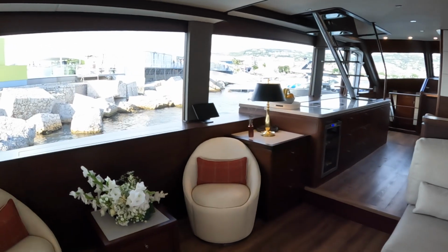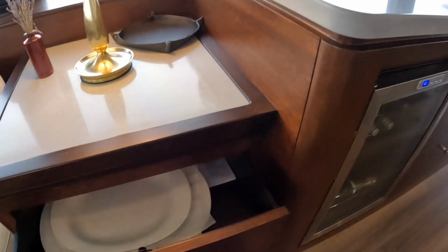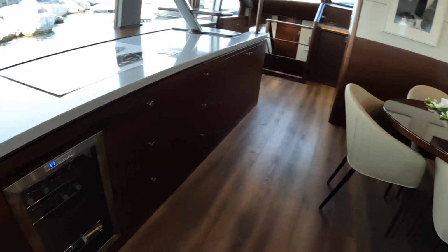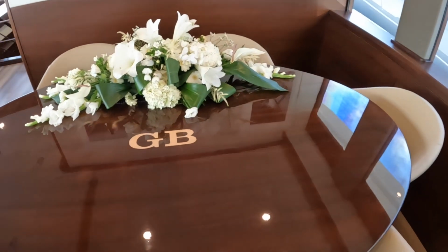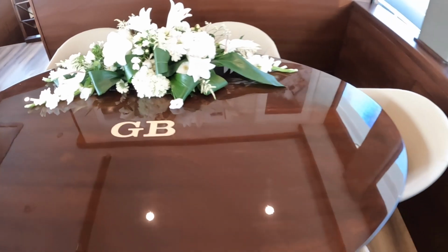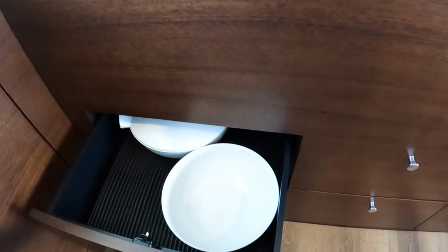Let's head on forward. We'll give you guys the full tour. A lot of storage, well, not all obviously, but you get the idea. There's drawers here, drawers down here. You can see the wine cooler built in there, and a very nice dining area, again with the GB embossed in the pale wood against the dark. That looks absolutely fantastic. That's not a sticker, that's actually in the wood. It looks beautiful. You've got more storage down here for things like your crockery. He says opening one without any crockery in. There we go.